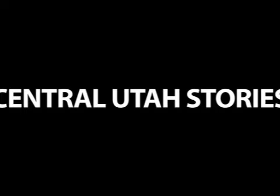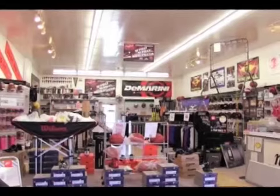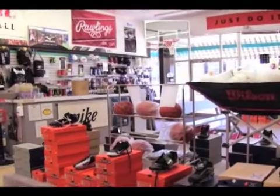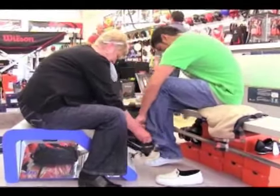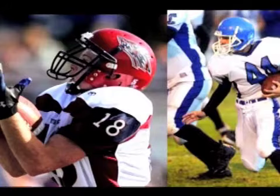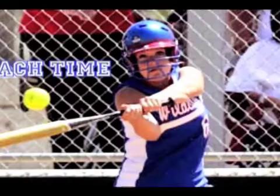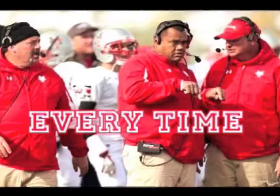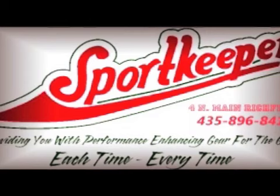intense heat. The Sport Keeper is a family-owned sporting goods business serving the needs of team sports for over 30 years. The Sport Keeper provides excellent customer service and will always provide you and your team with performance-enhancing gear. Each time, every time, the Sport Keeper, making you and your team a winner.